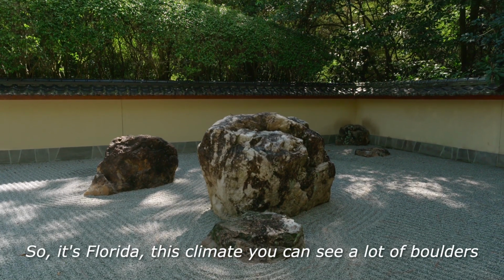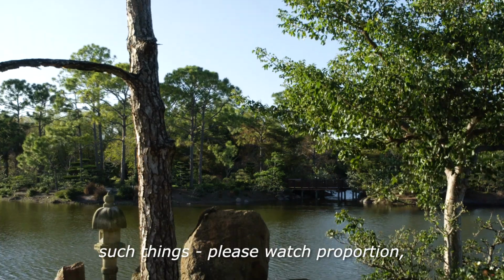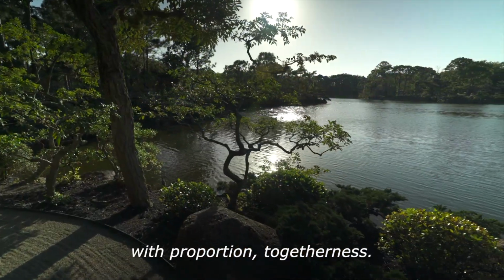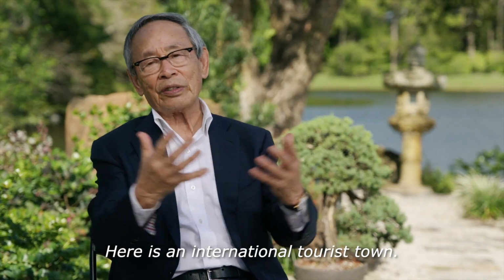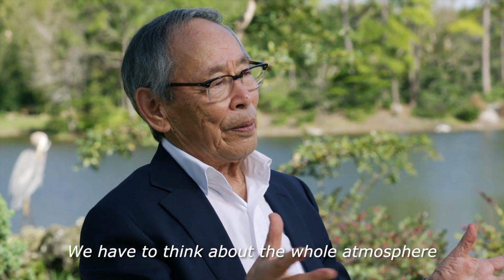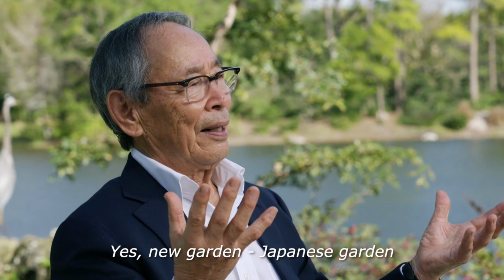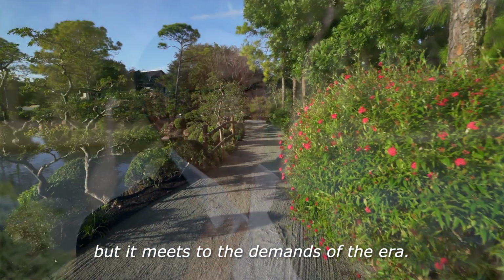So this Florida climate, you can see a lot of boulders, but please watch the proportion. Next to boulders, there is either some kind of bamboo, or a pine tree, or some trees, with proportion, with togetherness. Here is an international tourist town. We have to think about the whole atmosphere and the climate, following the Japanese garden's principles. Here is still a Japanese garden. Yes, a new garden, a Japanese garden, but it meets the demand of the era.